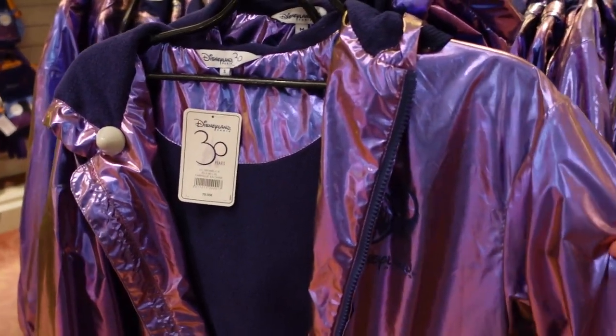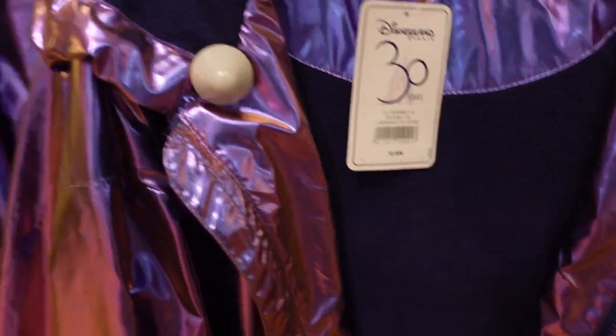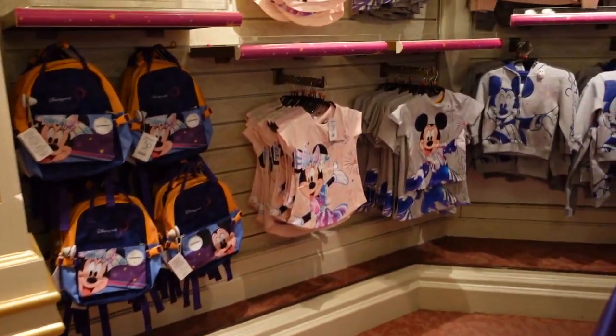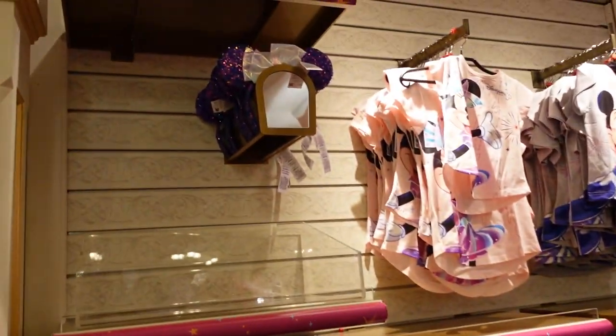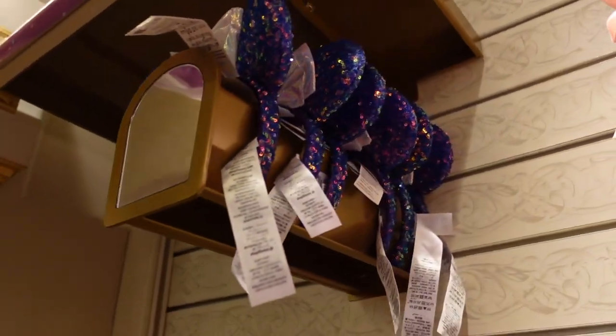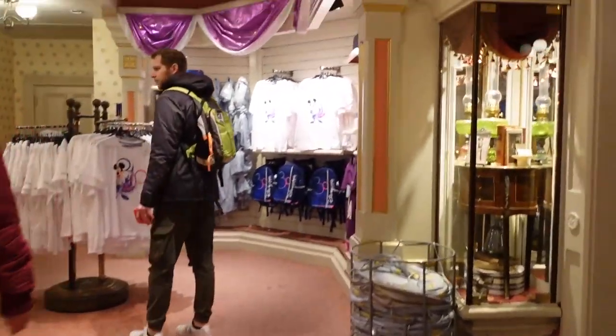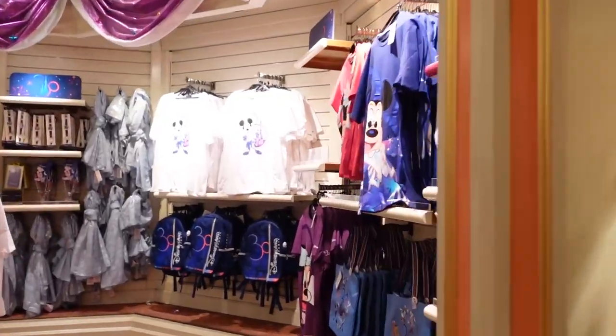Well, is it a raincoat? I mean, it might be a bit water resistant for 70, and it is fleecy lined, so it should keep you nice and toasty. Some little kiddie shirts. Oh, those are some 30th years, actually. I'm not seeing those ones anywhere else. They're probably around 30 euros. I think that was for the original 30th line, which is some of this stuff over here.